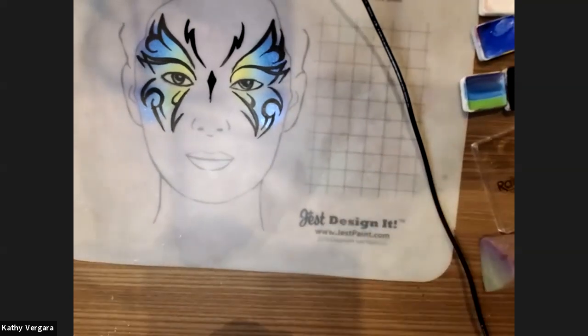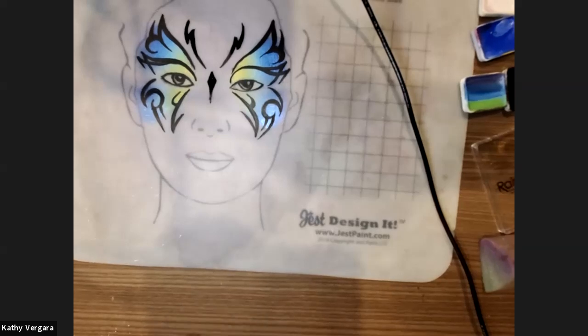People have actually done it to themselves. They've actually dropped face paint in their own eyes. Okay, I didn't know that was a thing, but I learn something new every day.